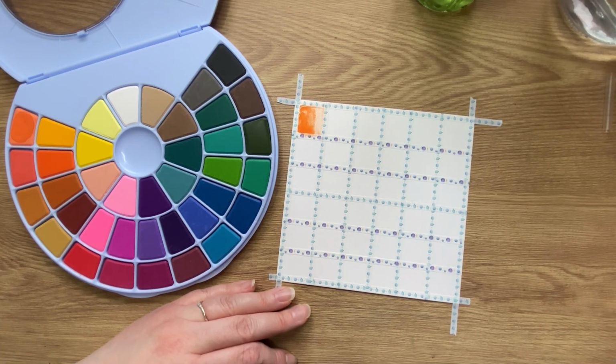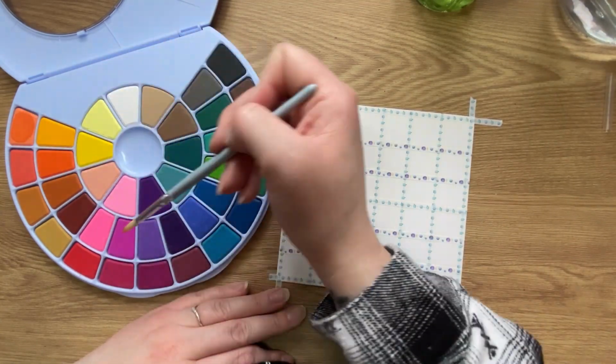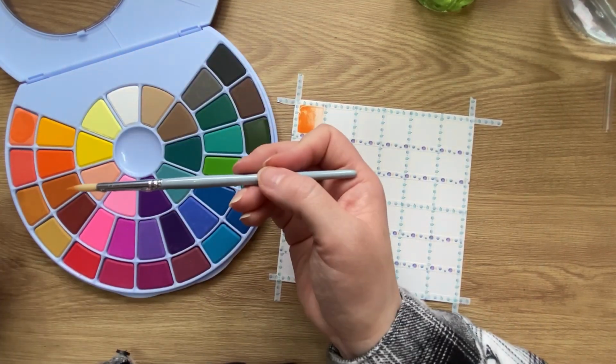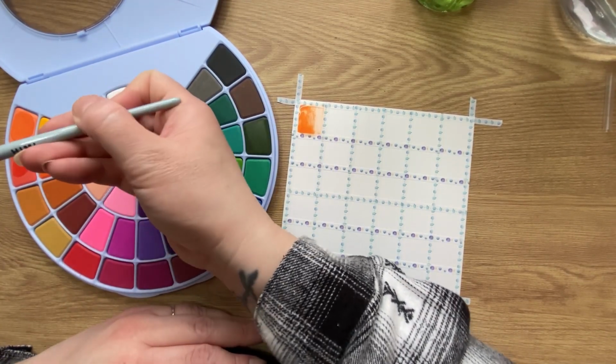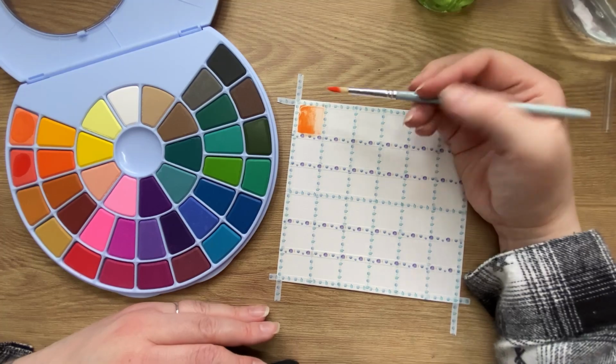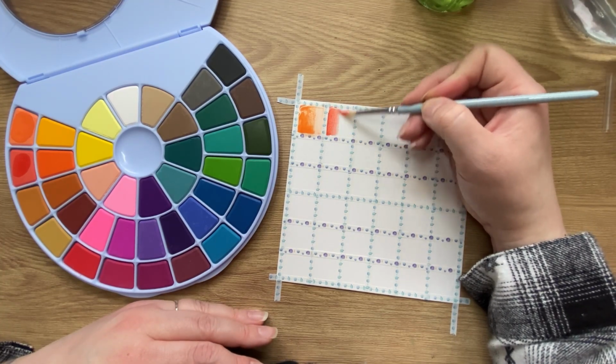That first one has actually stained the brush, so I have got some sort of pigment there at least. So we're going to go around. I'll tell you what, we can go into the sections. This one looks a lot more pigmented.